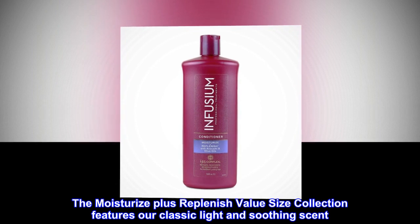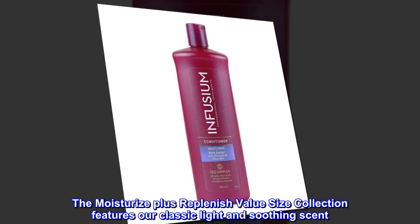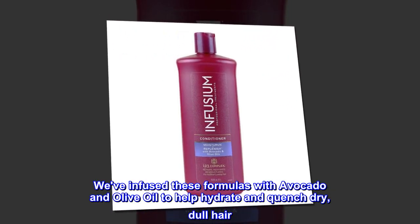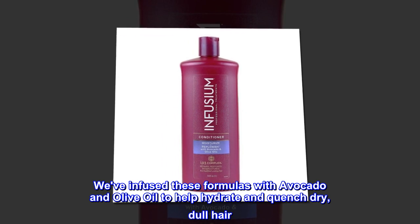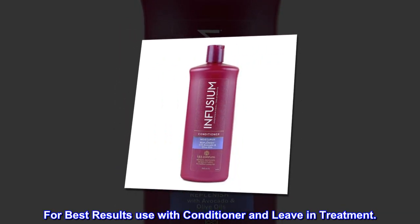The Moisturize plus Replenish Value Size collection features our classic light and soothing scent. We've infused these formulas with avocado and olive oil to help hydrate and quench dry, dull hair. For best results, use with conditioner and leave-in treatment.